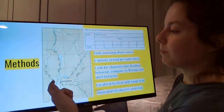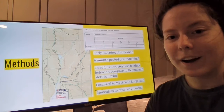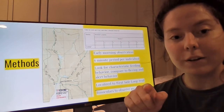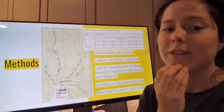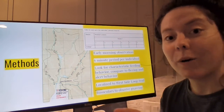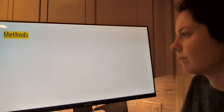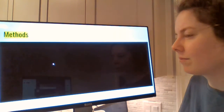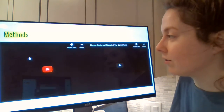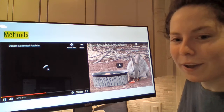But yeah, I would follow the trail up to the left side on the west loop, and I would observe the rabbits, the desert cottontails, with my binoculars, because I could see the individual with the naked eye, but it was very, very hard to see the actual jaw movements of the rabbits to see if they were actually eating or not. We'll look right now at what that looks like. Right now, we'll look at a video first of regular behavior that is not feeding, and then at feeding behavior.